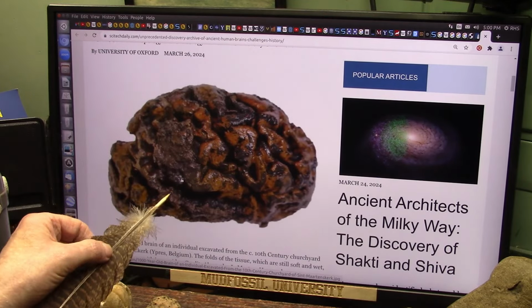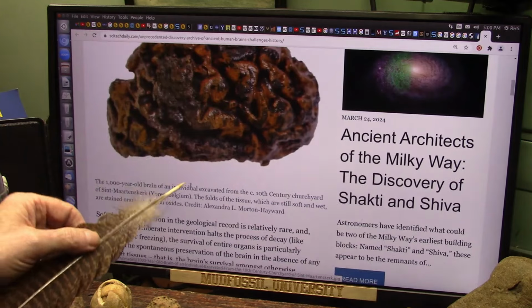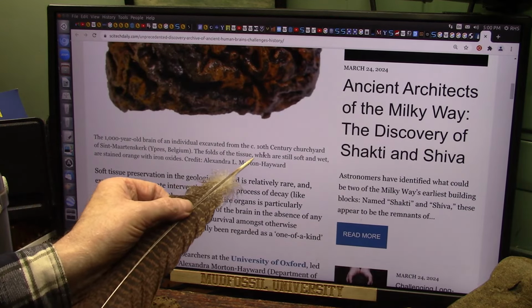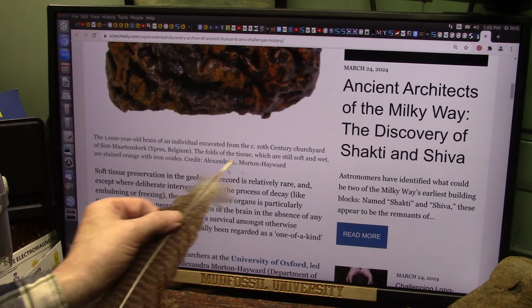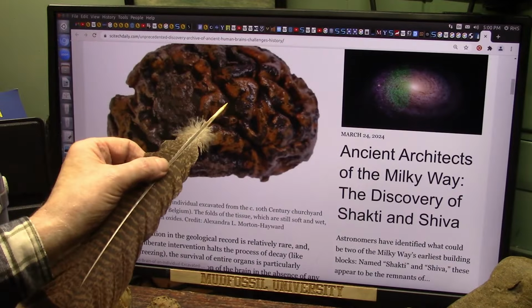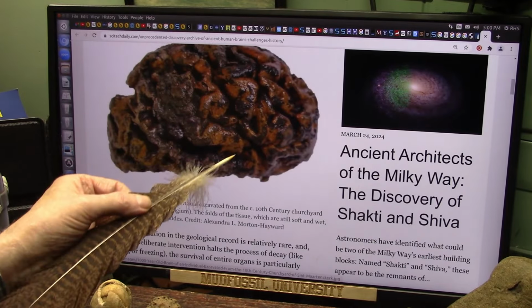Now, they're finding these brains in wet soils. Very wet. Listen to this: "1,000-year-old brain of an individual excavated from a 10th century churchyard. The folds of the tissue, which are still soft and wet, are stained orange with iron oxide." The reason it's still in this condition is it's wet. You take this out and dry it out and it's going to turn into dust.